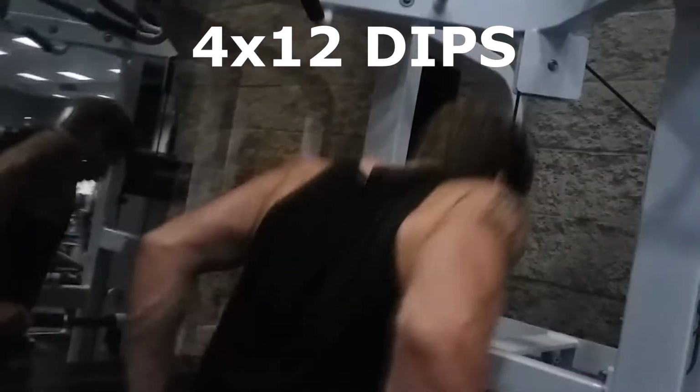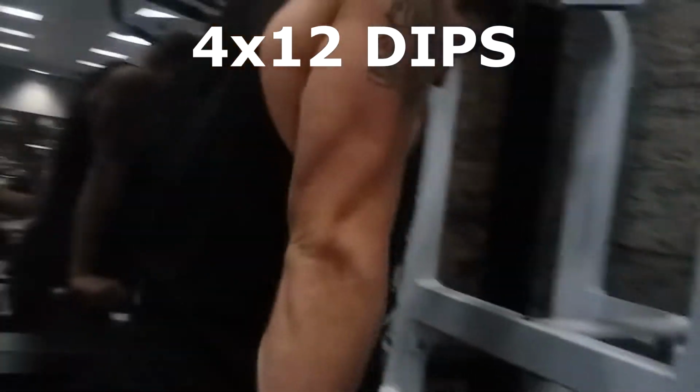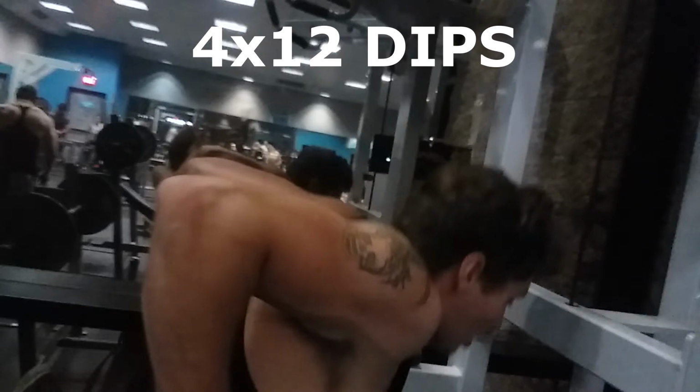All right, moving on to dips. Now, with dips, I would recommend you do as much as you can. I do about 4 sets of 12 when I can really push out the dips. I start off with the dips before I go into any other type of exercises just to get them out of the way.